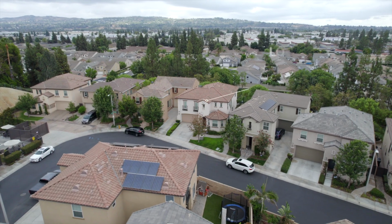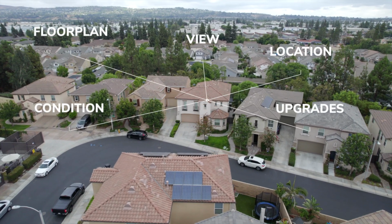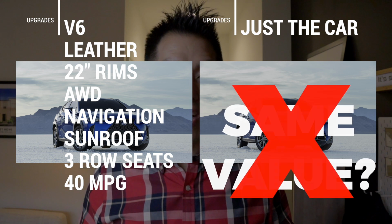Let's also look at this. Price per square foot also determines the value of an interior space. Well, what about the other stuff? Well, what other stuff is there? How about location, floor plan, upgrades, condition, view, and those are just to name a few. If you're comparing two homes and one has all those features and the other one doesn't, well, if they're the same size, are they necessarily the same value? That's like saying a brand new car at a dealership that has all the bells and whistles is the same value as a stock version of the same car. It just doesn't make any sense.